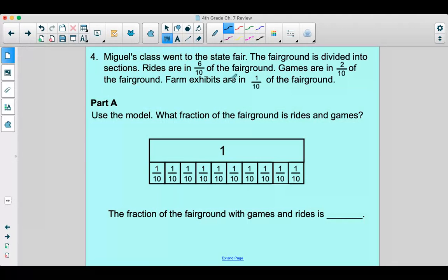Okay, so rides are 6/10 of the fairground and games are 2/10. So we're supposed to use the model. Right now we're doing the highlighter here. 1, 2, 3, 4, 5, 1, 2, 3, 4, 5, 6. Okay, just making sure. All right, that's the rides, and then the games are 2/10.